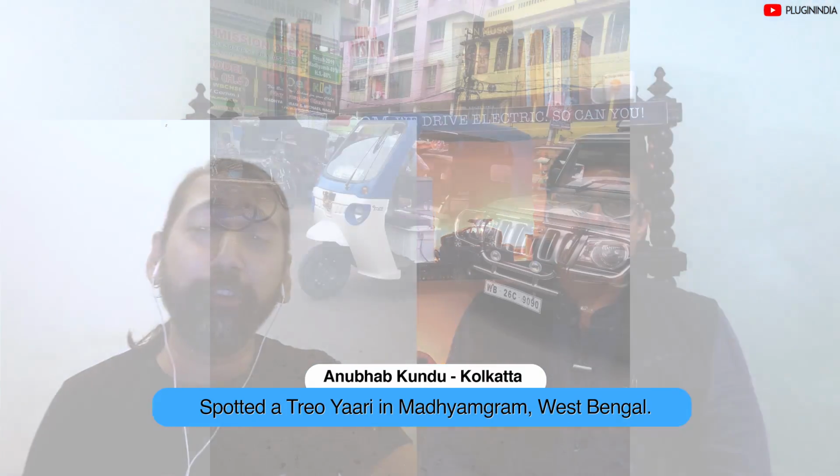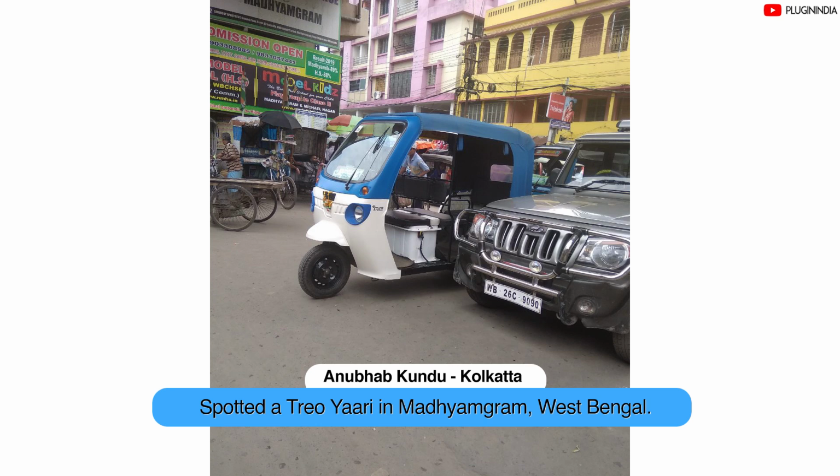So the next picture we've received is from Anubhav Kundu from Kolkata. He spotted a Trio Yari in Madhyam Gram in West Bengal, and there are many E-Alpha e-rickshaws there as well. Thanks, Anubhav, for sending us that. You've been a constant contributor to our groups and we find you very active. And this is a good thing to see that in Calcutta also we have low speed electric rickshaws. The Trio, as we showed you earlier, was a high speed version of it. The Trio Yari is a low speed one. So Mahindra's got that entire segment covered.